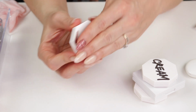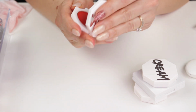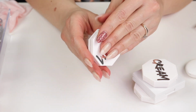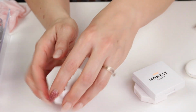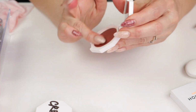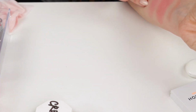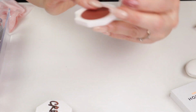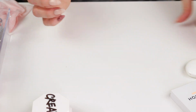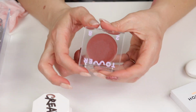I will compare it to one in just a moment because I did it in my live the other night, but this is the shade Daiquiri Drip. This will be a good one for summer. I love this formula. These are not going anywhere. All right, so I'm just gonna lay down Rosé Latte because I just bought a new cream blush and the minute I put it on my face, I was like, oh shoot, I think I kind of got a bit of a dupe. So I just went and got my first Tower 28 blush.